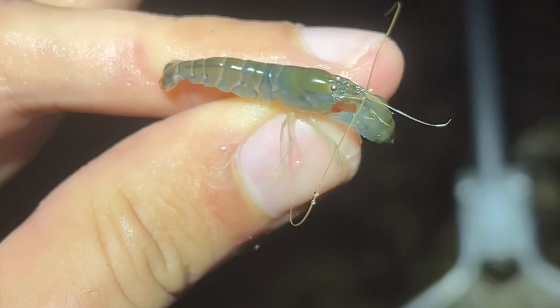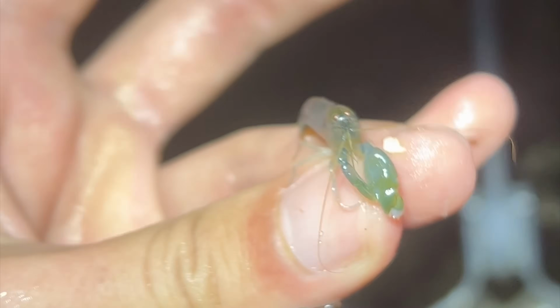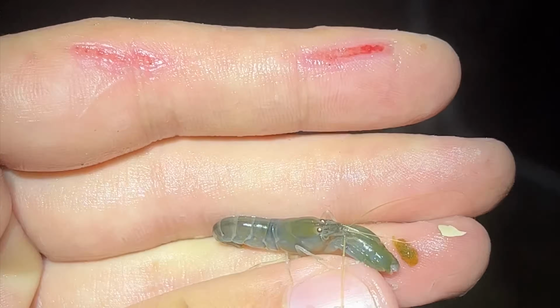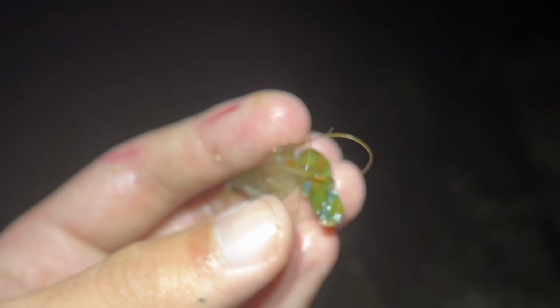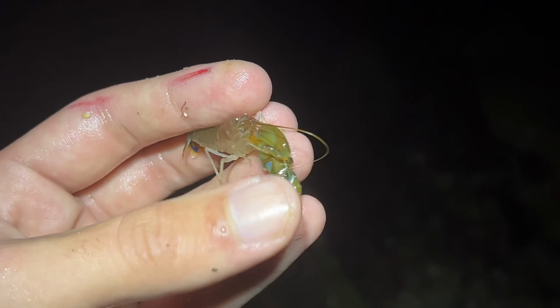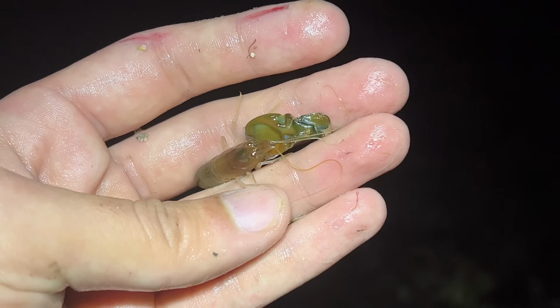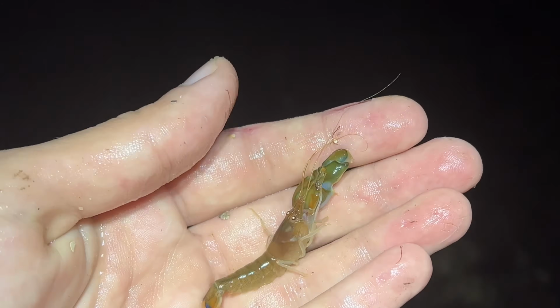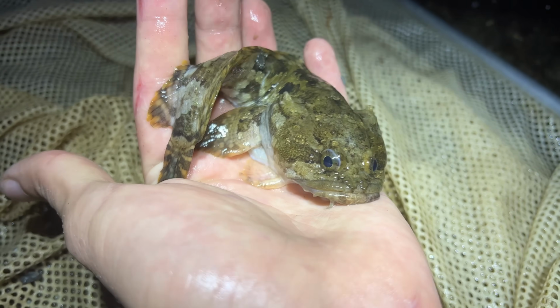Then next up is a pistol shrimp. Super unique. These guys are very popular in aquariums. They'll actually pair up with a watchman goby. The shrimp is pretty blind, and the fish has a good set of eyes, so they'll actually keep one antenna on the fish, who kind of keeps watch for predators while the shrimp digs the burrow. And they can actually click that enlarged claw they have there and fire a jet of water to kind of defend themselves. So super interesting.